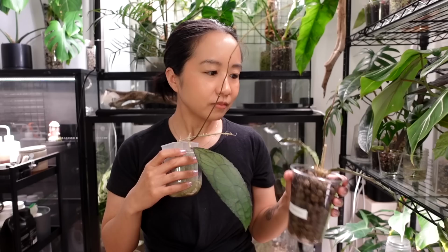Both of them have these long, what are these, stems? I need to learn Hoya lingo. I'm just like, oh, this runner guy. But they both look like they're on the move.